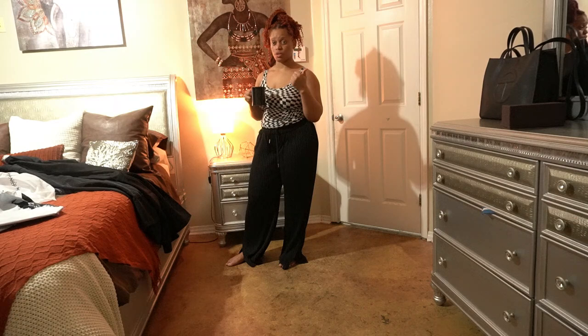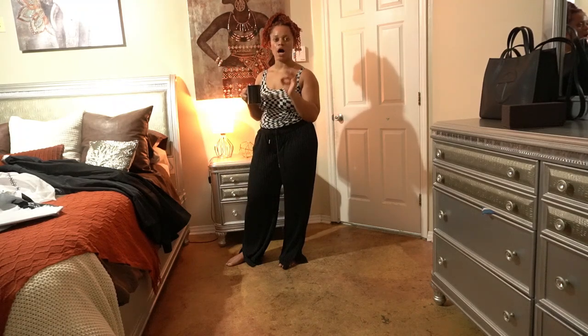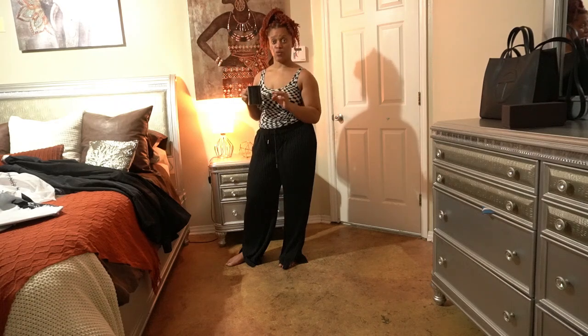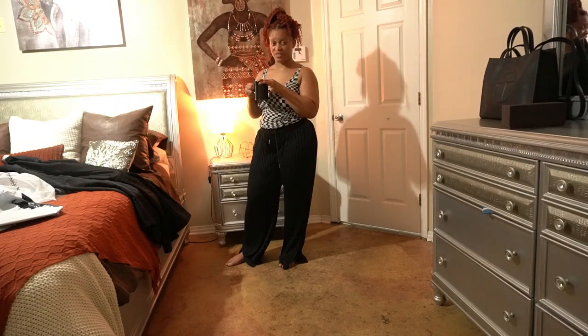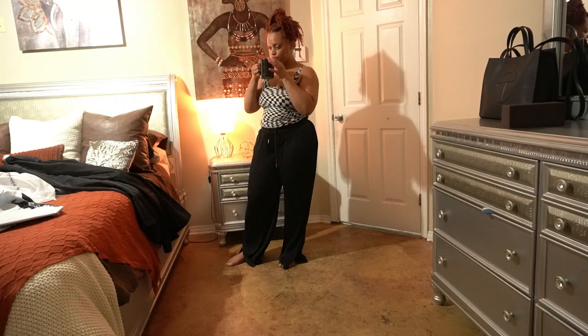If I'm running to the grocery store, whatever errands I'm doing, before I walk out the house, I always ask myself, is this how my best self would go outside? And if it's not, you're gonna have to wait till I get ready, baby, because I'm not stepping outside unless I look put together. So that's what I've been working on.